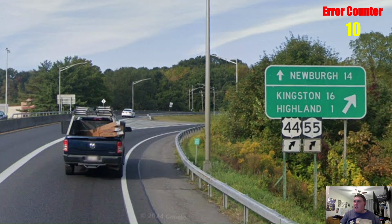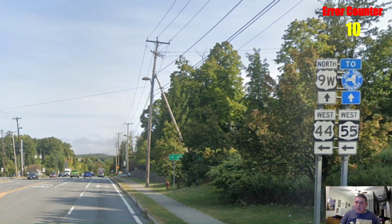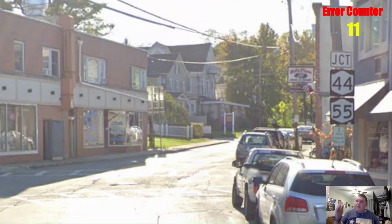And then on the other side of the river, we're now going to be joining with US 9W, as we're now getting signed for Kingston and Highland. And here's where we split off from US Highway 9W, as we're now heading west. And come on, New York, why are you making another error? This is literally in the middle of nowhere. Ugh.